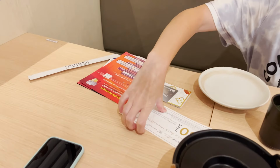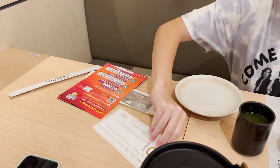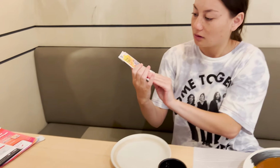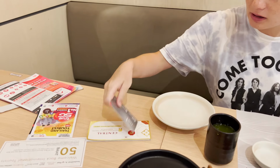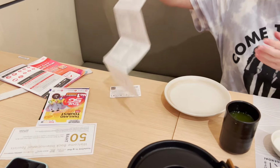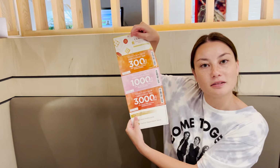So at Central Mall, we got a 50 baht coupon for the food court downstairs, which is basically one meal. We got a bunch of pamphlets and a SIM card for 1 day, unlimited data, which is awesome. And then we got this tourist card, and you can use it only at certain stores, but it's 50% off to 5% off and 6% off, VAT refund. It tells you on the back which stores. And then a bunch of coupons if you're spending that much.